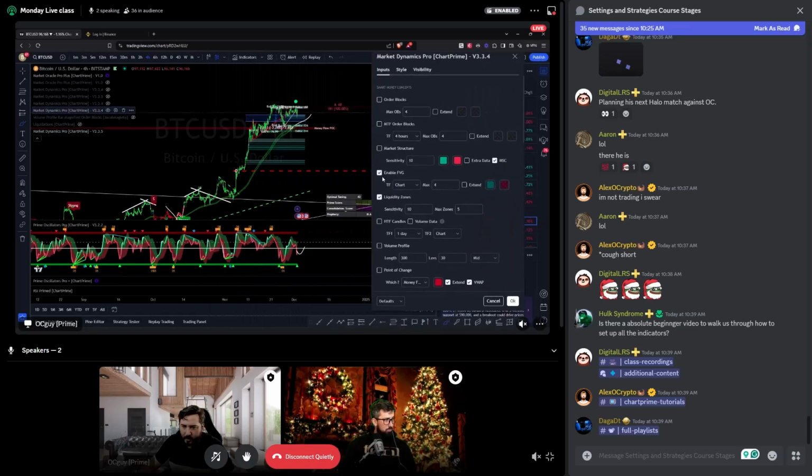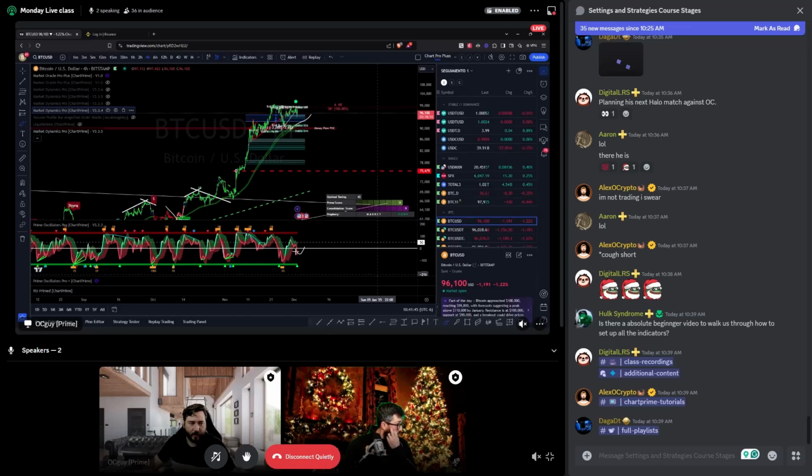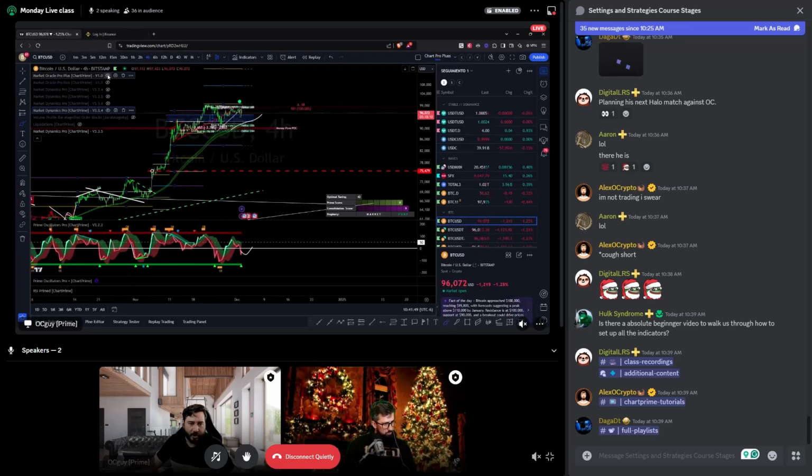So I'm going to be turning off fair value gaps. We'll keep liquidity zones just because I like them, all right? And then right down here, you'll see predictive ranges. There we go. I'll have it on the 12 hours because I'm using the power of multi-time frame. So I want to analyze for higher time frame here. Let's click OK, and let's wait for it to stop thinking. And there you go. Just like magic, right?